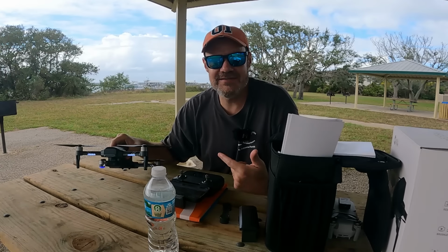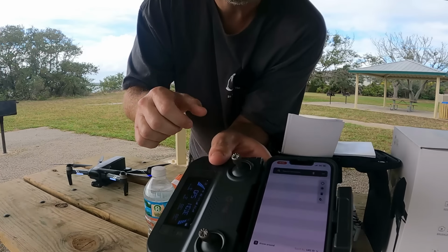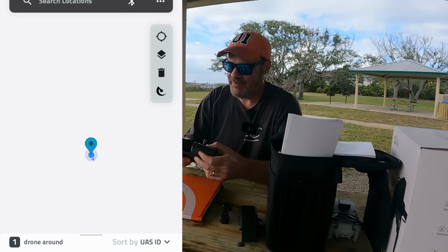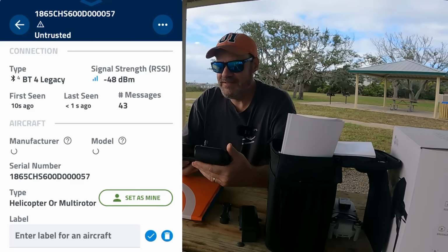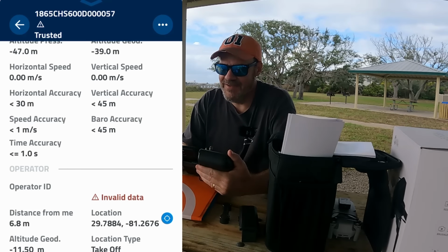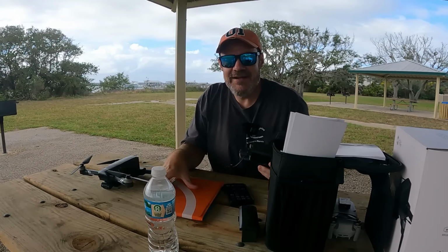I forgot to show you guys that this has remote ID capability. All right, I'm gonna open up the drone scanner app here, and I'm gonna show you guys the remote ID. So the remote ID is working. There's the ID for it right there. Let me pull that tab up and click on it, and it's gonna show all of the information about this drone. All the information that you don't want people to have. But it's good to know that the remote ID works and that you'll be in compliance with the FAA if you fly this.